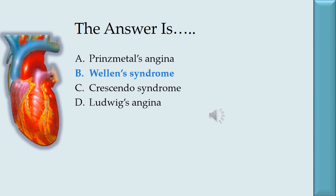So Prinzmetal's angina is angina not triggered by exertion or emotional stress. Usually it occurs at rest, between the hours of midnight and early morning. Pain is usually severe with these patients. It can be relieved by angina medications, but this is an uncommon occurrence. It only occurs in about 2% of angina cases, and is usually due to vasospasm of the coronary artery. It could be a cocaine thing or something like that.